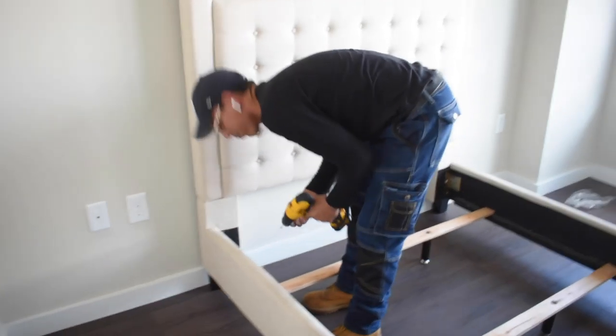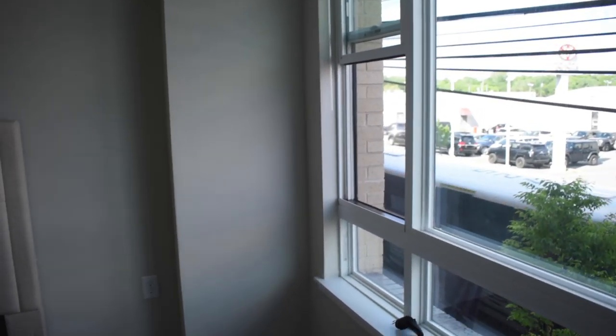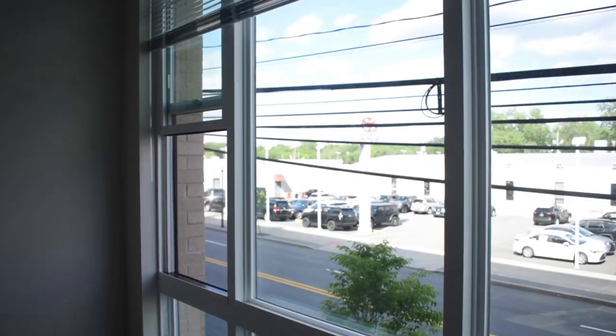Okay, so then we come into my bedroom, and my dad is screwing on my bed. Say hi, Dad. And here's my bedroom. I'm not gonna show my window because then you would be able to see where I stay. But this is my bedroom. It's a pretty big size. I'll probably put a desk here, maybe. I don't know yet. Not too sure. And then it leads right out to my living room again.